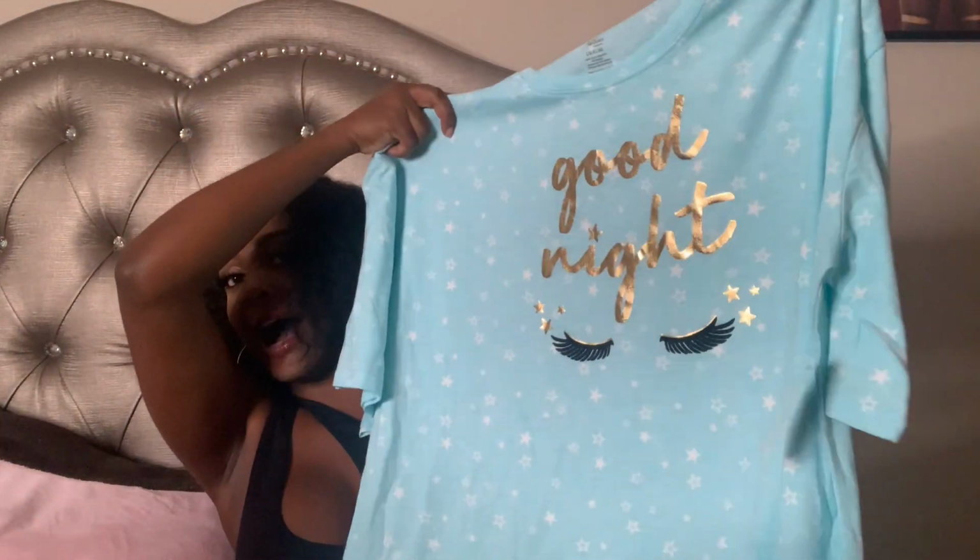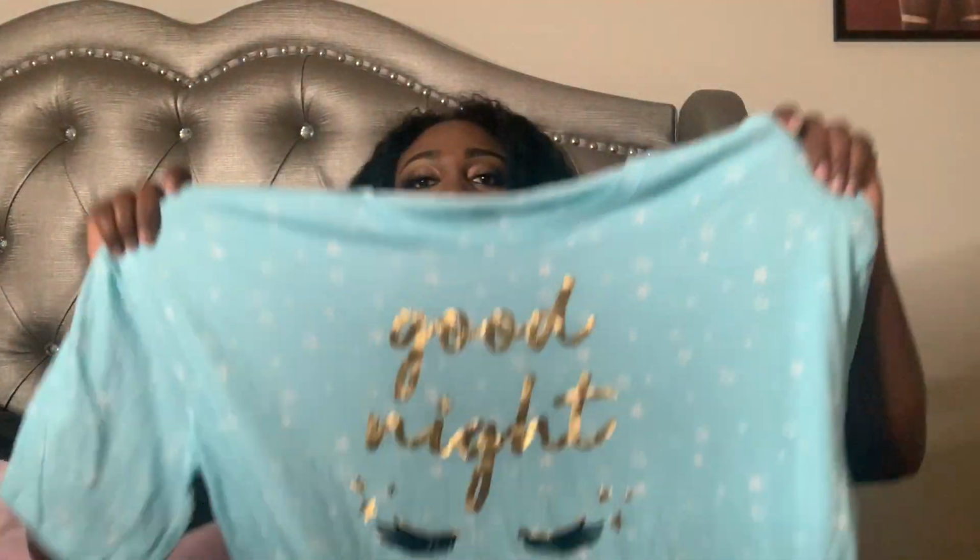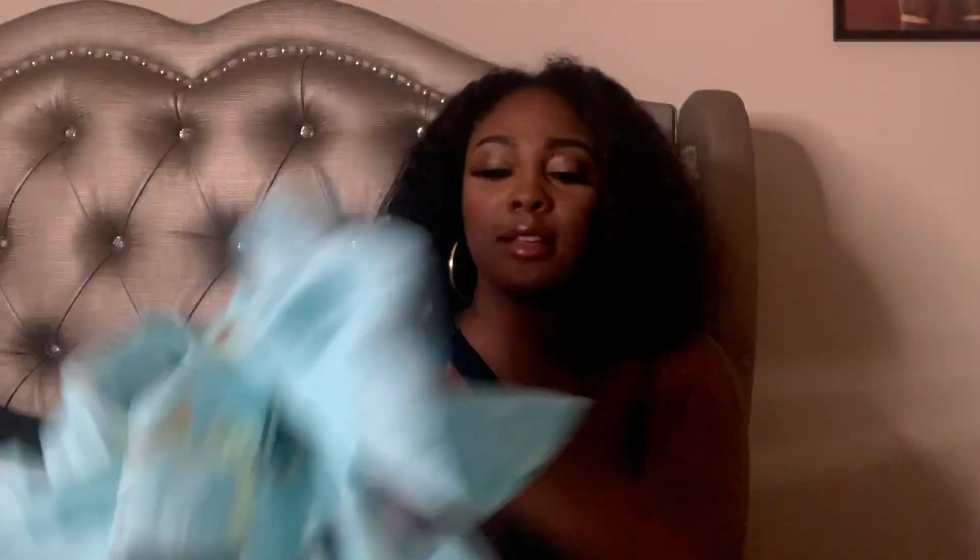So that's one. I thought this one's cute because of the color. It has the eyelashes. It says good night. And these are size extra large, and it was $6.44 for these. So yeah, I don't really wear night clothes, you guys. But like I said, I want to be comfortable. I won't be having on my faja, I may still be having blood leak, who knows? So I got these exactly for that, for nighttime wear.